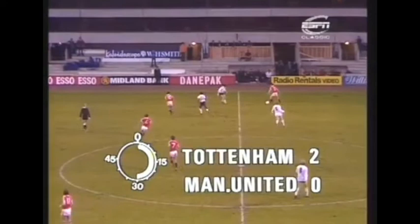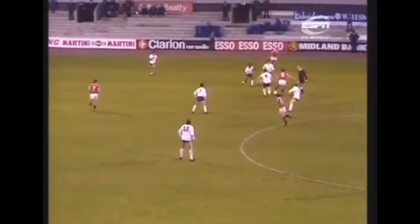So 30 minutes gone, Spurs two goals to the good. And the record of being the only side in the First Division yet to draw a match is looking pretty safe.